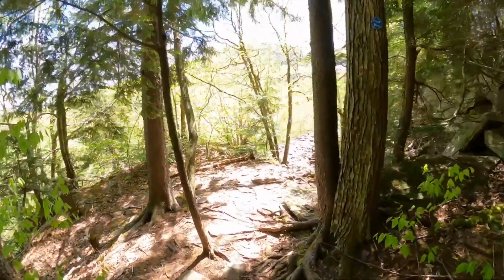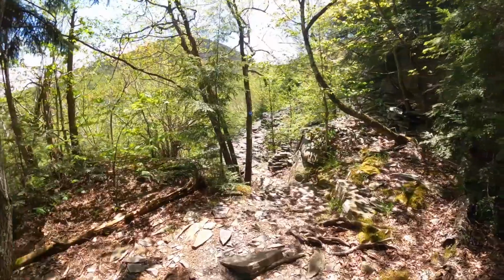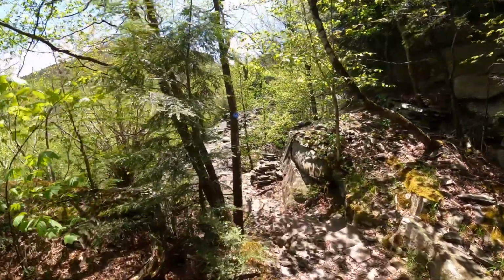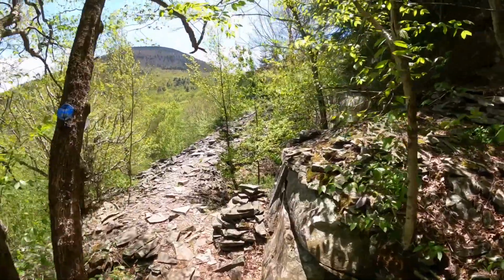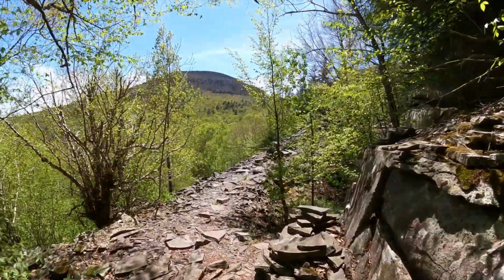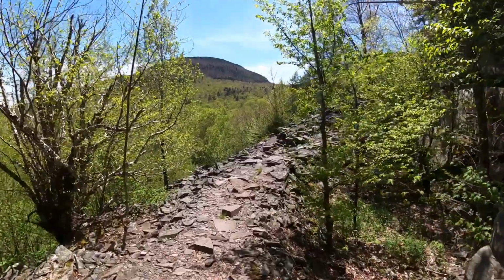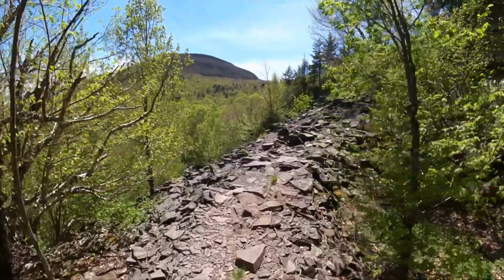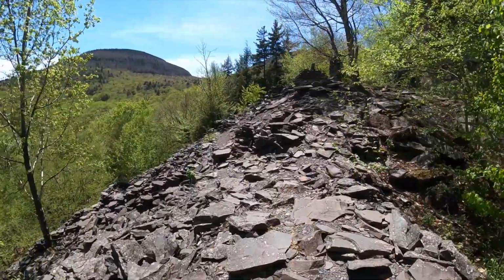37 minutes and less than a mile from the trailhead brings you to the coolest site in the Catskills. We're coming in from the other direction. The last video we came from above, and that's a giant mountain you see in front of us. We went up and around that. Because this is so fun, I'm just going to let the camera run. And if you want to see more of this quarry, check out the last video from Indian Head.